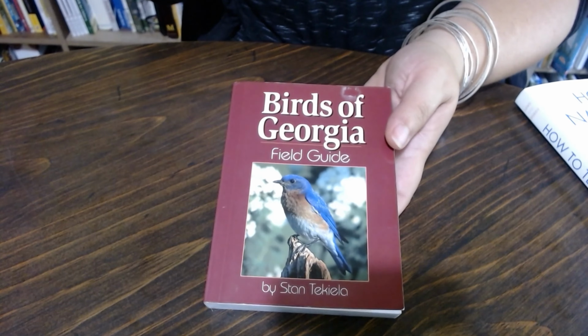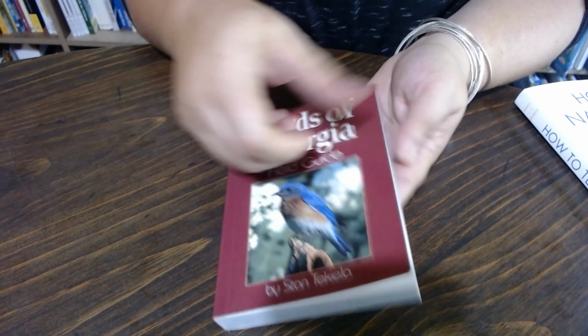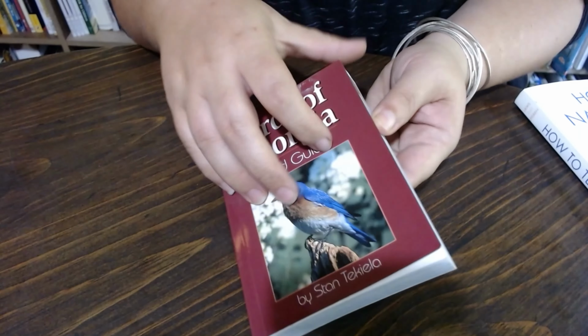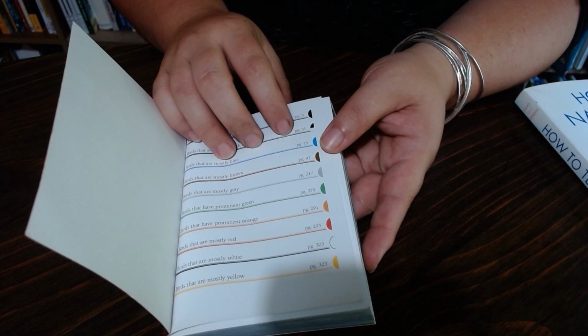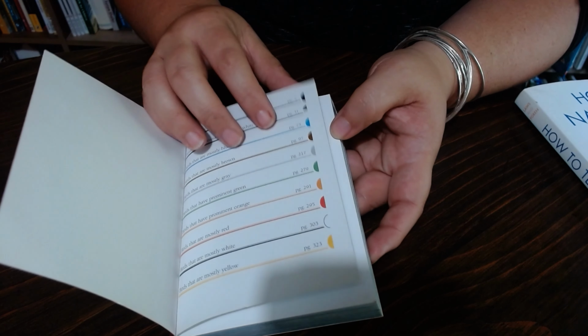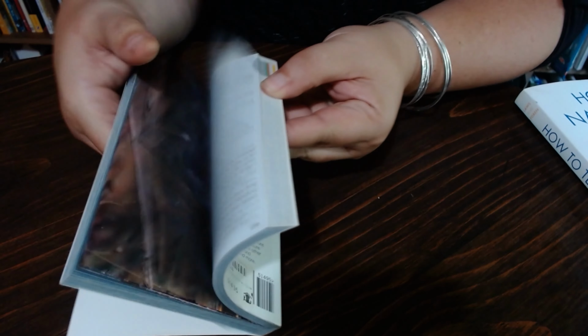And then last but not least, I'm going to show you this. We also have the butterfly one. This is the Georgia one, obviously, because we live in Georgia, but you can get these in other states. And this is set up super cool. So we do a lot of bird study. And it's set up by color, which is so great for your kids who aren't reading yet, pre-literacy. So if you see a bird and the bird is mostly red, you would thumb over to the red section.